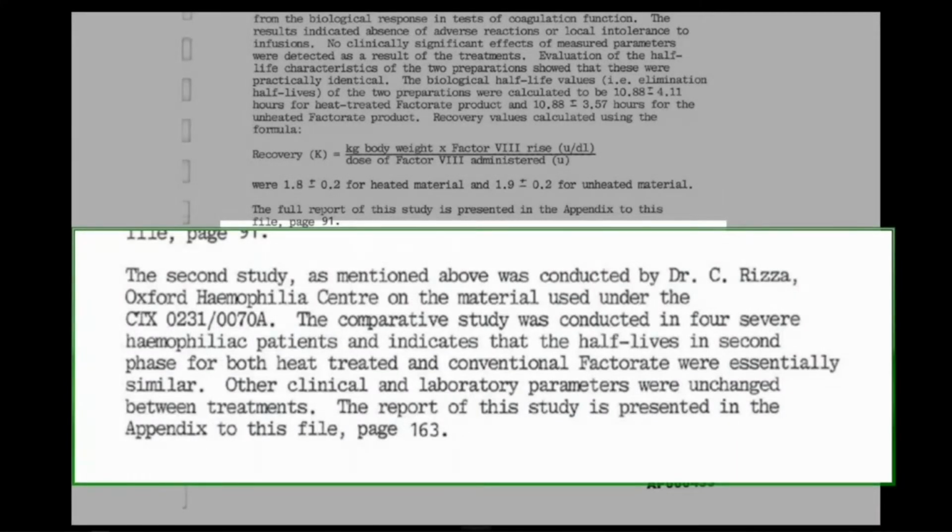And then there is reference to a half-life study in the US that was conducted. And then if we go towards the bottom of the page, we can pick up the reference to Dr. Ritzer's study. The second study, as mentioned above, was conducted by Dr. Ritzer, Oxford Haemophilia Centre, on the material used under the Ctx 0231/0070A. And it goes on to set out a conclusion in relation to the half-life for both heat-treated and conventional factor VIII. I'll come back to elements of the study, but if we then go to page 166.